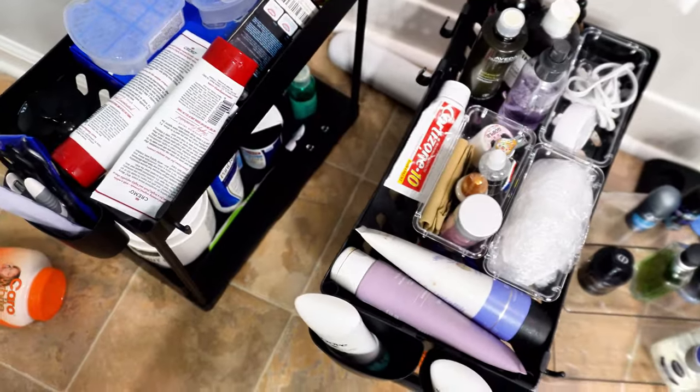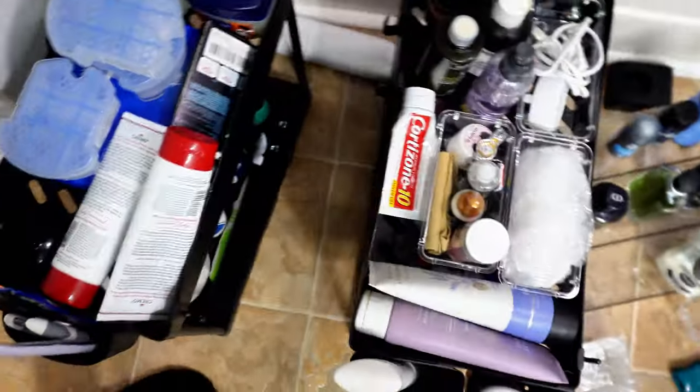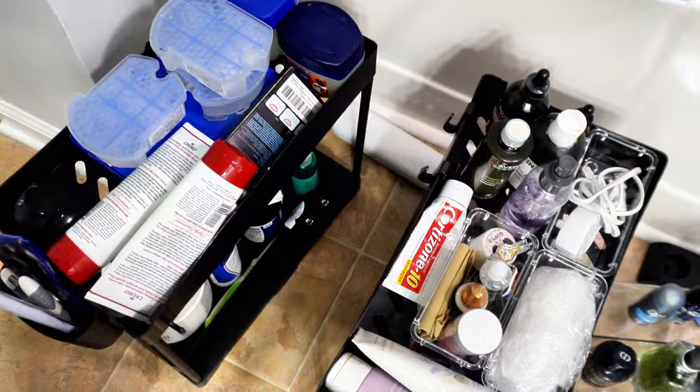Everything on here that I want to have on here, I'm just going to go ahead now and put everything into the cabinets. I'm not sure if I showed you earlier, but I cleaned out the cabinets. So now everything is ready to go in there. So that is what I am going to do now.